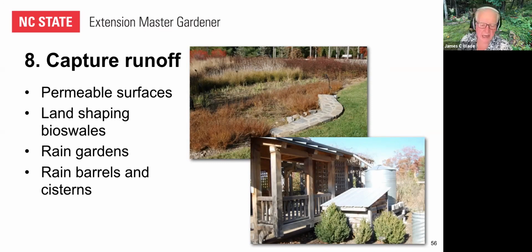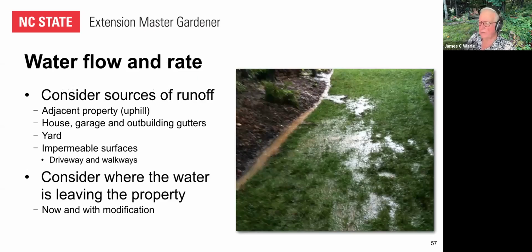All right. When we're capturing runoff, we're looking at the question of permeable and impermeable spaces. And sometimes you can do it in different ways, but what we're looking at is here's 4 different ways of thinking about it. Permeable surfaces, land shaping and bioswales, rain gardens, and rain barrels and cisterns. We'll look at each of those quickly, but as we look at them, we need to think about water flow and rate. Where is the water coming from?